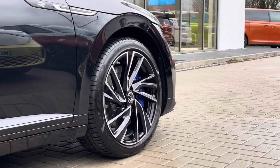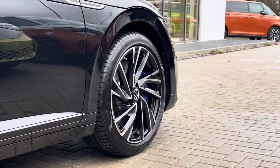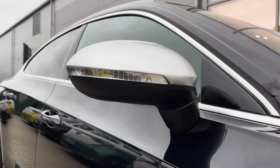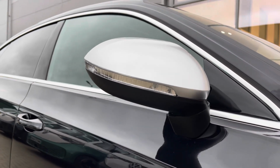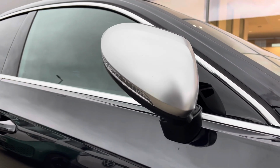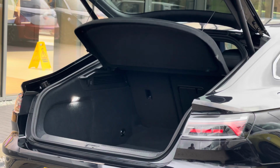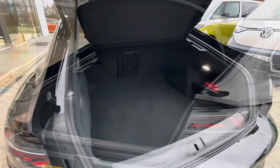You have your 19-inch Adelaide black diamond turned alloy wheels which do complement the exterior finish well with the blue R calipers. You have your powerful new mirrors which do fold in when locked to provide safety for the vehicle, minimising the risk of damaging them. Great for places like shopping centres where it's traditionally a bit tight. And an electric tailgate, simply hold the button of the key and you can access the boot directly. Great if you have your hands filled with shopping, for example.